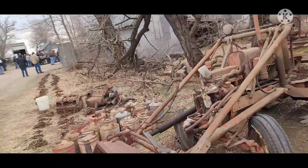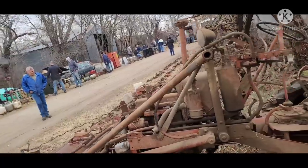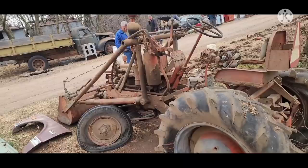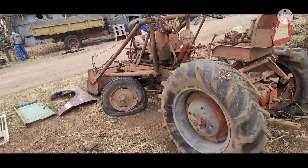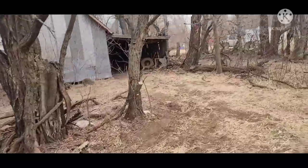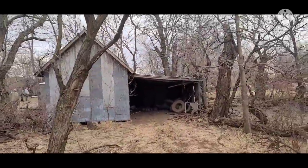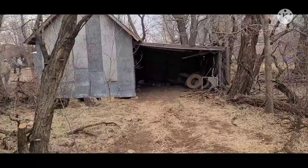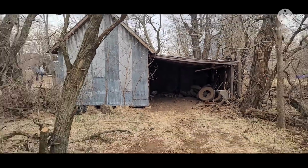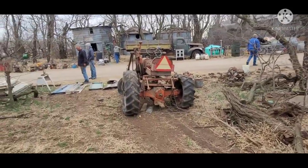It's an old tractor. Not enough there of it for me to tell what brand it is. Probably some of you tractor guys will know. See, they dragged it right out of the shed. That was its resting spot for many decades. And today, it'll be finding a new home.